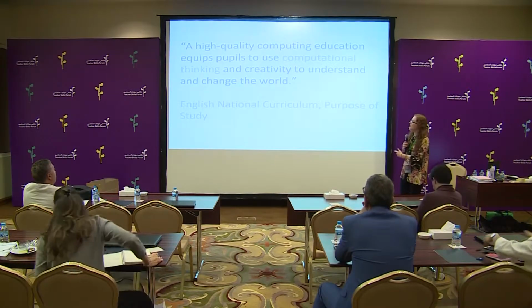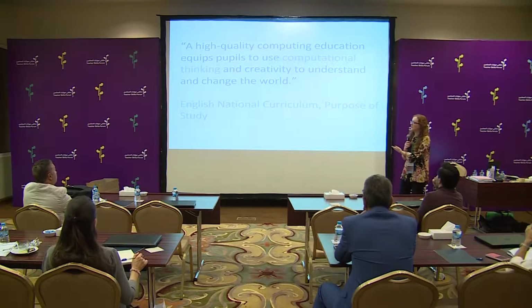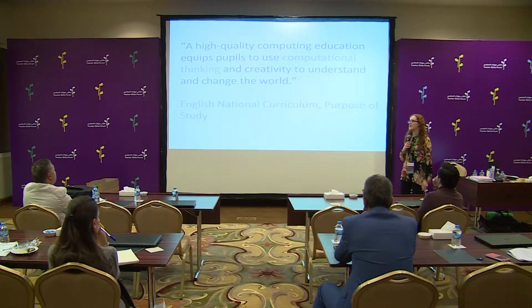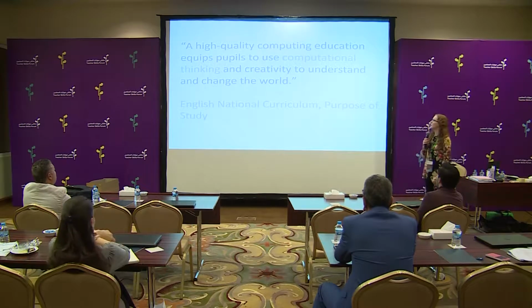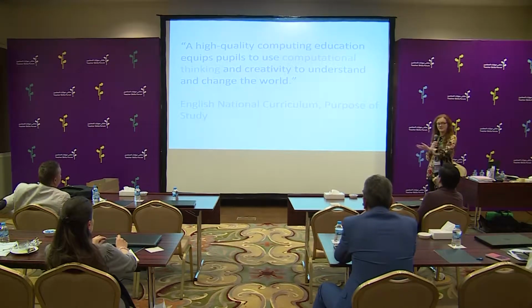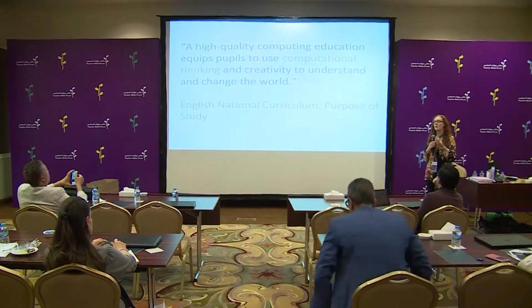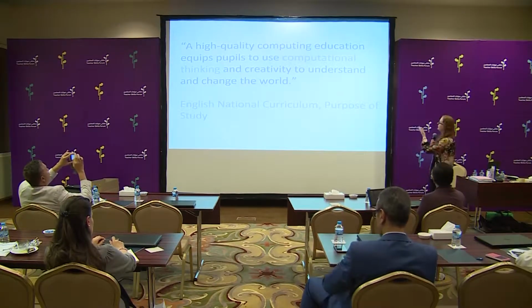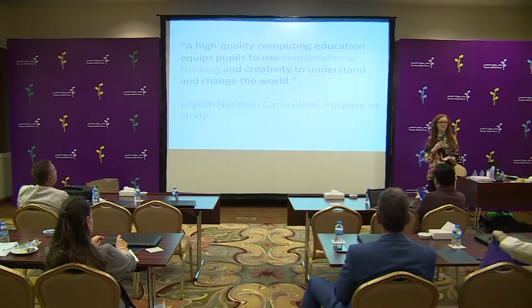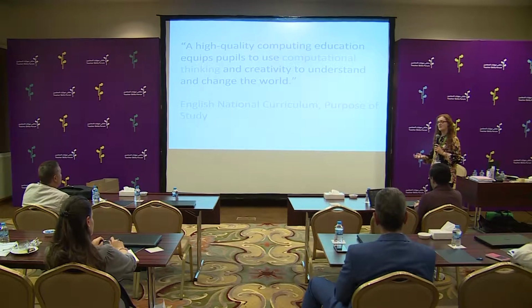The first one is from the computing curriculum, from the purpose of study, so it outlines why the national curriculum writers think it's important. It says that a high-quality computing education equips pupils to use computational thinking and creativity to understand and change the world. So everything that we do in teaching children computing has to incorporate these things. I think that's important to remember, because we're partly helping children to develop what are known as computational thinking skills, like problem-solving skills, a little bit of critical thinking, but we're also inviting them to use their creativity. Because as we all know, children tend to be fascinated by technology.